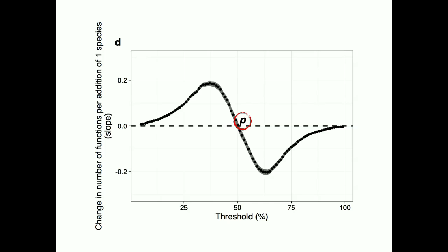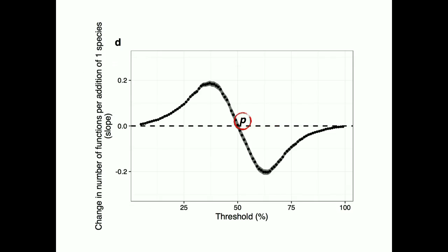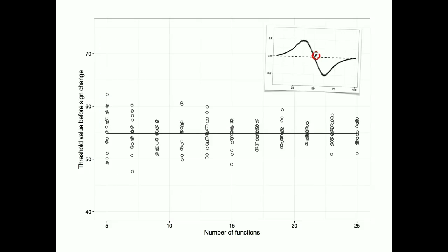because now we're going to look at the change in the number of functions per addition of 1 species. Now we're plotting the slopes from the previous slide, but we do it for each percentage from 1, 2, 3, 4, all the way up to 99%. And again, this is just another way of visualizing things. You see here that the slopes, which we plot now, are positive below 50%. 50% is at the point P here, and it's negative above. And now, remember that point P here. That is where the relationship turns from positive to negative, because that's what we're going to plot on the next slide here.